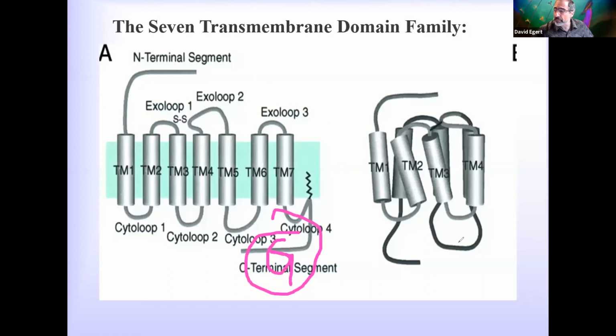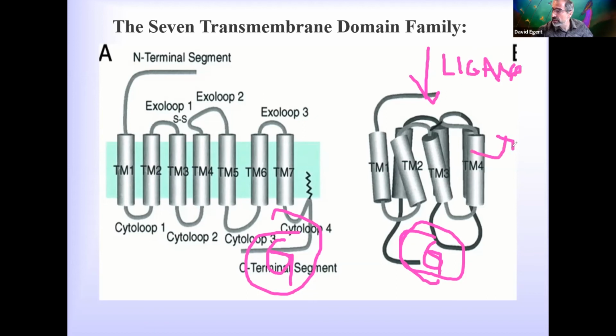And basically what's going to happen, or I should say right here, here's the G protein. Basically, when the ligand binds up here, it's going to tweak the orientation of these helices, change the shape down here, and that is going to activate the G protein and turn it on and start this whole process. So by having the ligand bind up here, it's going to push and pull on these helices, which changes the shape down here, which is going to activate the G protein.